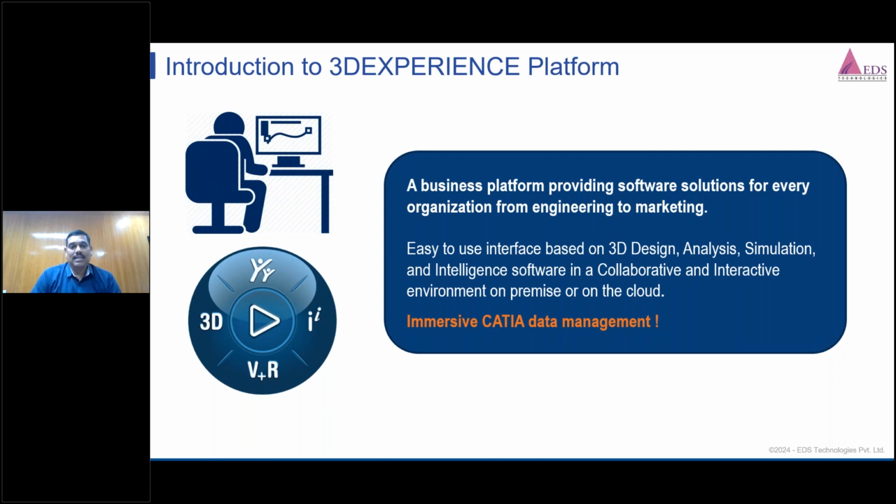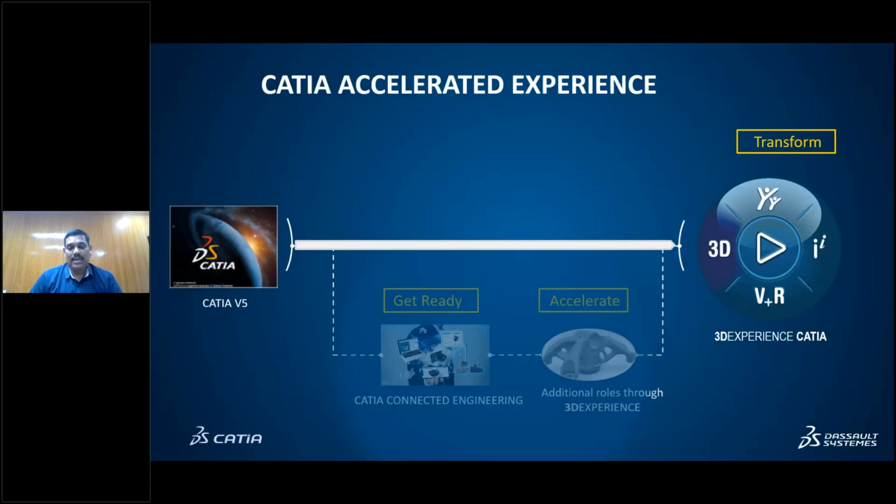But when it comes to 3DEXPERIENCE CATIA, this is a digital CATIA, digital software, and it caters to anywhere, anytime, on any device, in a digital way with the latest information or data. So that's the power of digital software which is coming in place. As we move from CATIA V5 to the 3DEXPERIENCE platform, a big transformation happens in terms of the digital experience. It has a complete range of applications, and 100% of what is in CATIA V5 is carried over. On top of that, there are several applications and roles which have come up on 3DEXPERIENCE CATIA, which also provide the gateway to the outside world, outside the organization.